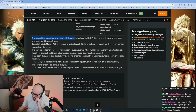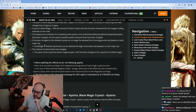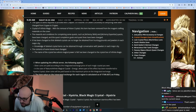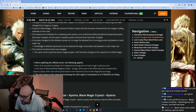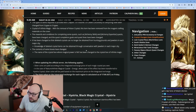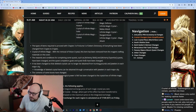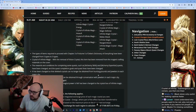The types of items required to proceed to chapter 3 in the volume of the Thieves' Dictionary of Everything have been changed from 5 to 3. Okay, so they're just adjusting stuff. Contents of the boxes have changed. Yeah, the name of the crystal box where magic power is felt has been changed to Crystal Box of Infinite Magic. Okay, so that's probably Abandoned Iron Mine. So they're adjusting stuff like alchemy recipes to compensate for the fact that they're removing all these crystals here.